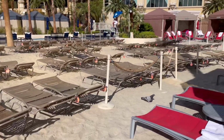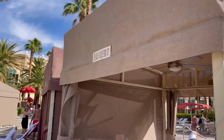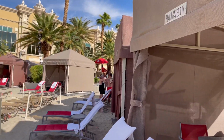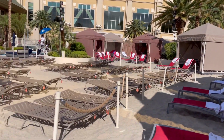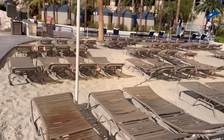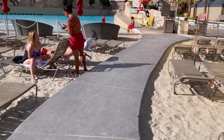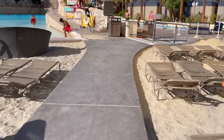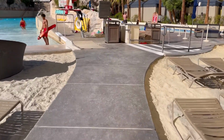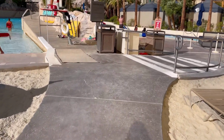This place is ideal. It's close to the West Lagoon pool, it's close to the lazy river, and it's close to the beach, so it may not be the most dramatic of all the cabanas, but it's kind of in the middle of everything. So if you want to do everything, it's probably a good place to go, but it's probably not a great place if you're looking for something really quiet. It's kind of in the midst of everything.